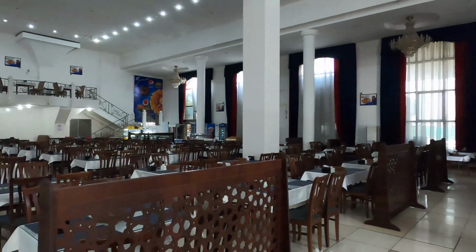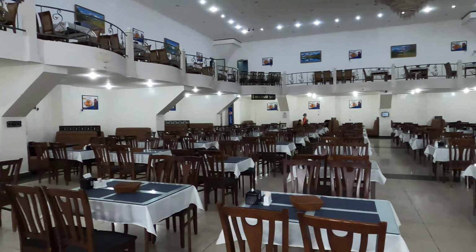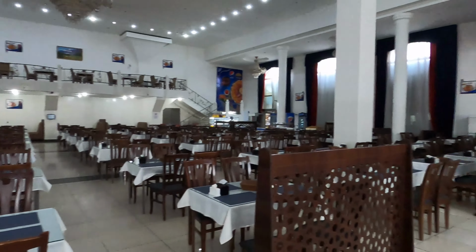This is the dining part of the restaurant. As you can see, lots of tables to accommodate maybe around 1,000 people. There's also a second floor, and there's also another salon there. And as you can imagine, right now it's Ramadan, so there are not many people eating breakfast, lunch time things, so I believe that's why it's quite empty.